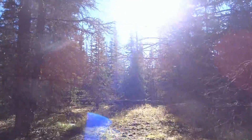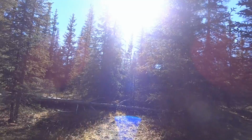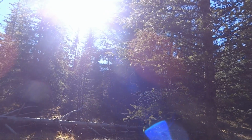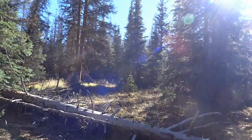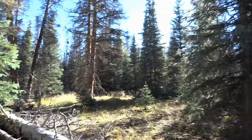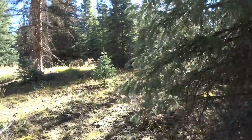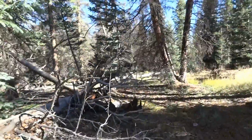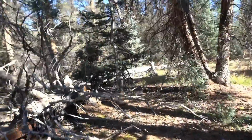Once again, downed logs. They're kind of nice because you can stash something behind them, particularly if you stash them on the uphill side, or the side away from the trail. It is especially elusive to someone who might be, boy, I'm supposed to be right on top of it. Yeah, I think this is it over here. Yep, there it is.